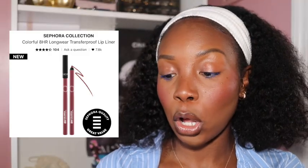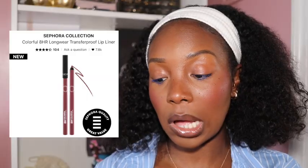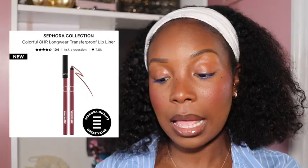Next up are the new Sephora collection lip pencils. So they said out with the old, in with the new, and they have new lip pencils. This is the colorful 8-hour long wear transfer proof lip liner. Anyway, they're new lip liners. I'm hoping they haven't reformulated them because I do love the shade 15 Molasses. So I'm going to get my hands on that one just to give it a try because I love the OG one, the one that was retractable, but let's see what this new one gives.